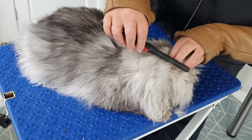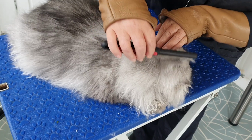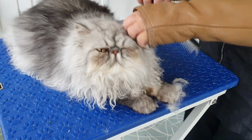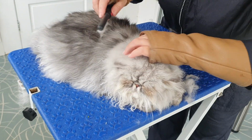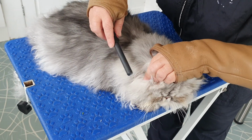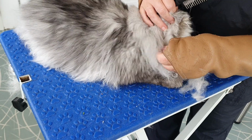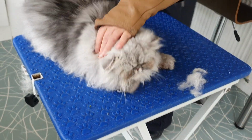Hey Leo? So like usual, I always start with the head. I've already done his claws. Always try and do the claws before we start. And we're just going to make a little go on here. There's no mats behind these ears. Oh, there's a little tiny one. Nothing major. The main mess starts sort of further down where he's getting his bib wet.